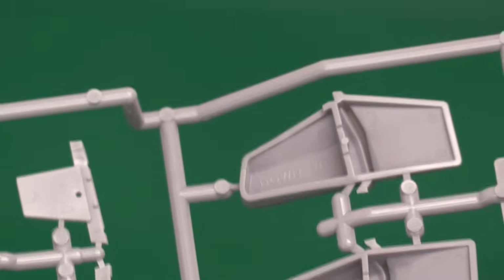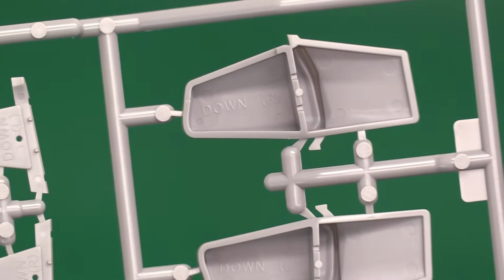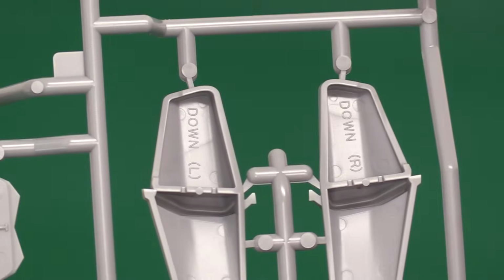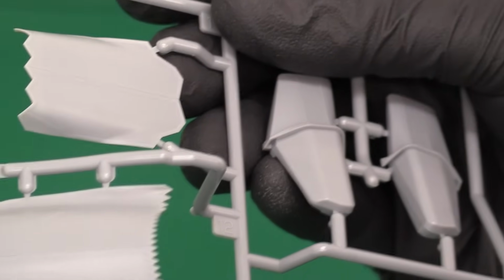Right, here you've got these parts that I told you about, where it actually says on the other side, if you look carefully, if I can get this in the light, it's actually written on the part. Here. Down. That leaves you in no doubt. There we go, down and down. So you know which way up it's supposed to be, so you can't make a mess of it. It's just foolproof, really. It's even Peter-proof.